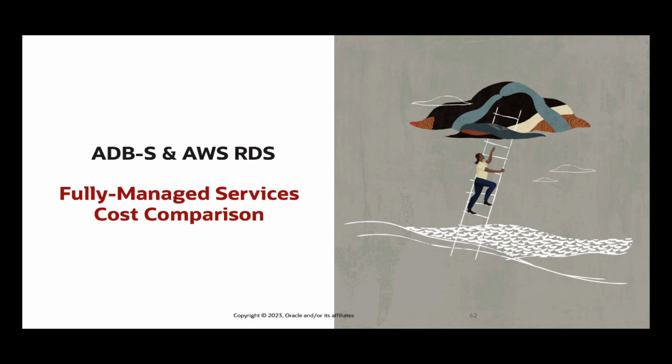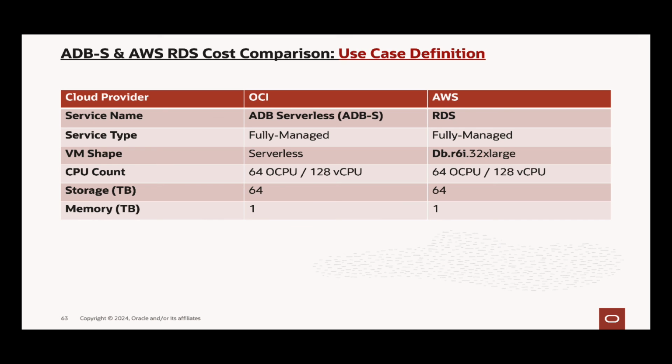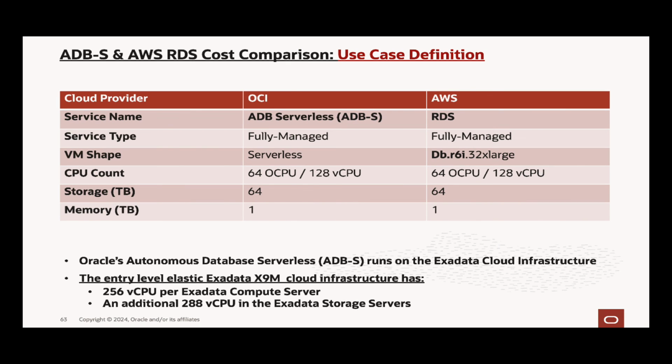Now let's take a look at how OCI's autonomous database serverless, fully managed database service compares to AWS RDS for Oracle, which is also a fully managed database service. Just as we did for the co-managed solutions, we have laid out the specifications of the systems used for comparative infrastructure capacity pricing comparison. One thing to note is that this is not a performance-equivalent comparison, as the autonomous database runs on the Exadata cloud infrastructure, which has additional processors in its storage layer that do database work that otherwise would be done at the compute layer.